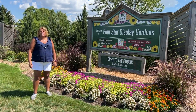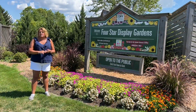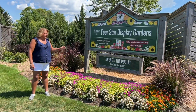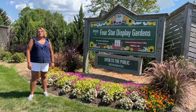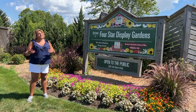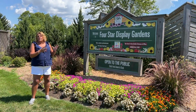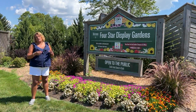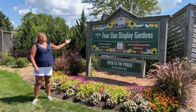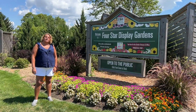So today what we're going to do is walk through the gardens. We're going to look for the new plant varieties so I can show you them in just a big mass display. We're going to do a lot of individual features on plants as well. So be watching in the next few days or the next few weeks for quick little 1 to 2 minute videos on a particular featured variety, and also a big video that shows you lots of what's going on here. So let's go and take a walk through the gardens here at 4-Star.